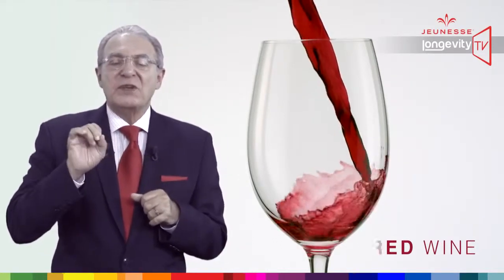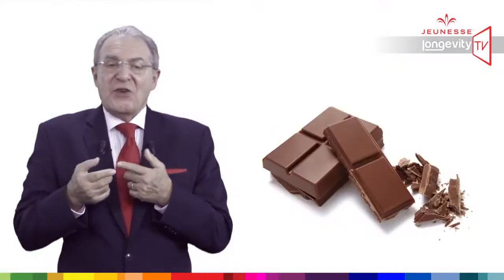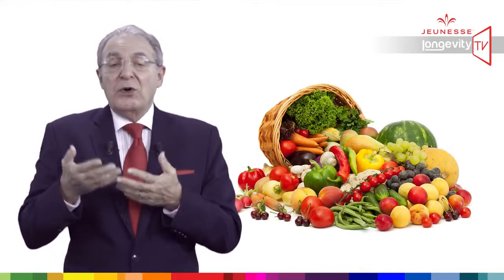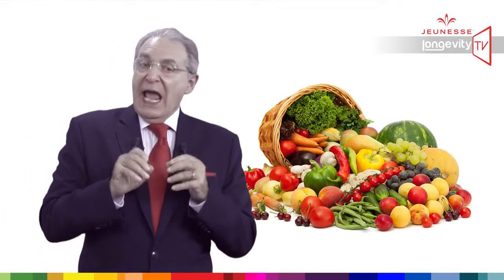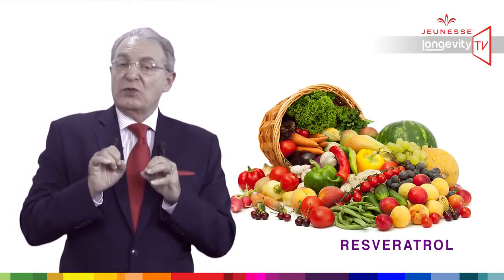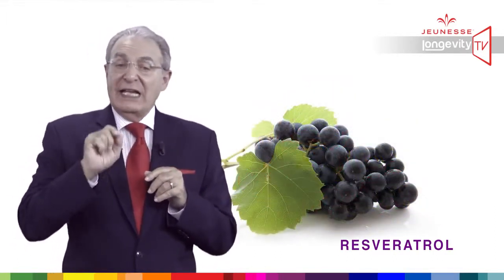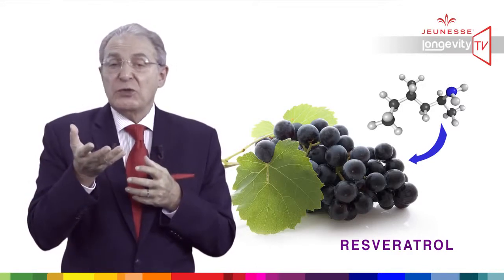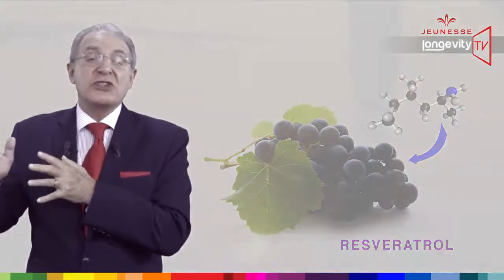Red wine contains polyphenols. Polyphenols are molecules which give the red to the red wine, the dark brown to chocolate, the green to the green teas. Grapes, apple, onion, peanuts, berry, and many other fruit and vegetables are loaded with polyphenols. And resveratrol is one of those molecules found in high concentration in the skin of the red grapes. And it's playing a major role in longevity. Those molecules can activate the sirtuin gene in the absence of calorie restriction to help repairing genes and then increasing longevity.